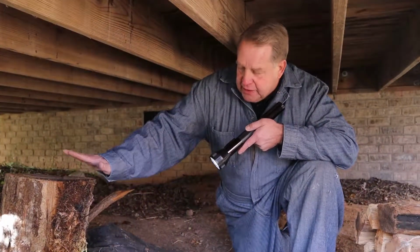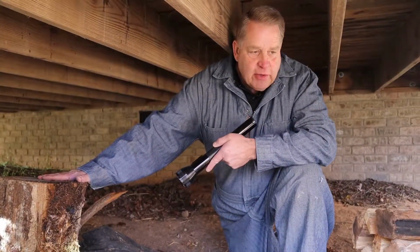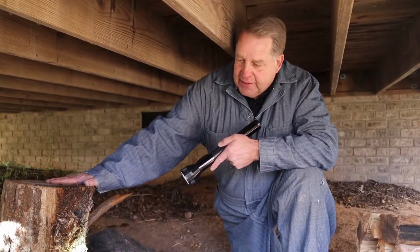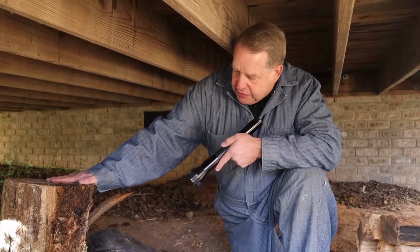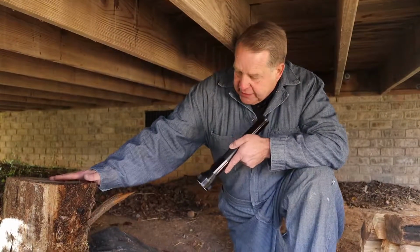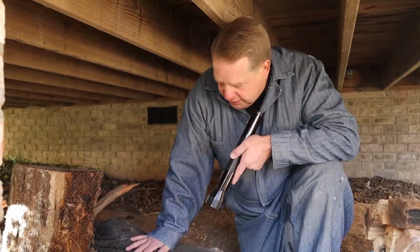So this is certainly a no-no. I think most homeowners know that, but it is awfully easy to store wood underneath your deck or really close to your home like this. But this is certainly the exact reason why you wouldn't want to do it.